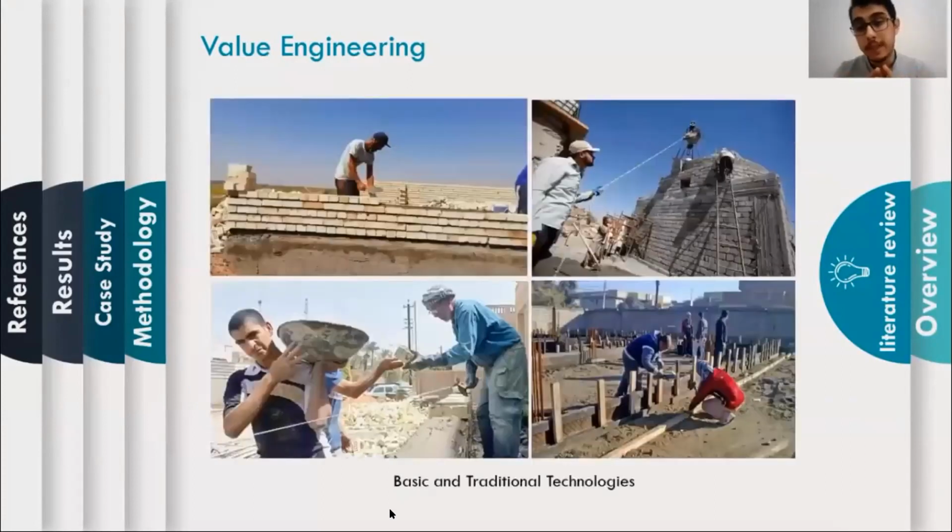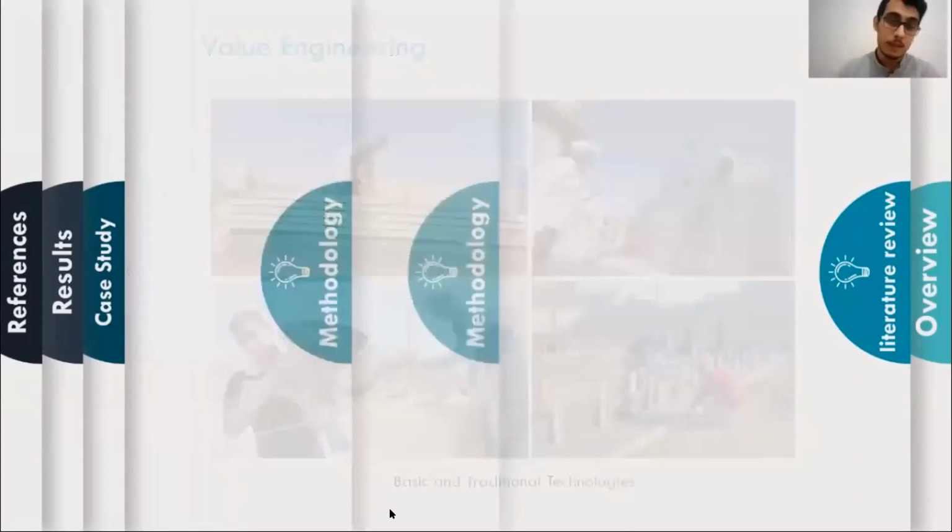Here are some basic and traditional technologies in Iraq, and I'm talking here basically about repetitive projects such as housing, educational, administrative, and local buildings in Iraq.